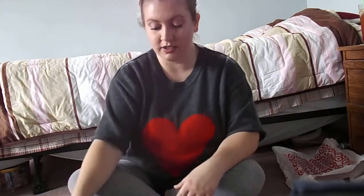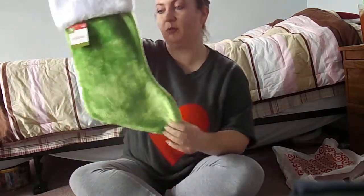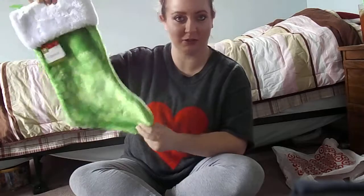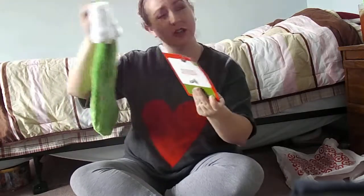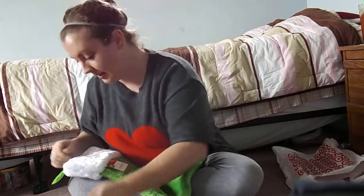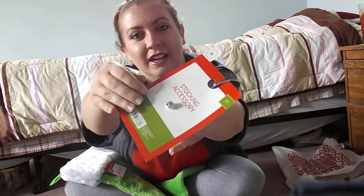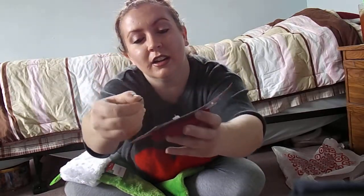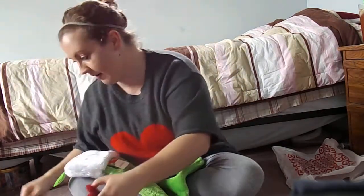Okay, so let's start on the stocking. This is the stocking I got. Super cute. It's bright green. And then I got this N to go with it. I'm probably going to put it right here. I'm actually going to do that on camera right now, so I don't forget. It has one of these little tiny thingies on there.